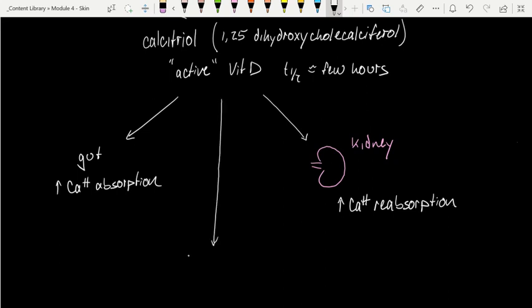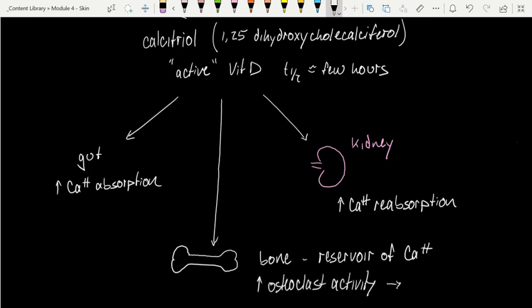And the third target we want to talk about is bone. The bone represents a huge reservoir of calcium. And active vitamin D will increase osteoclast activity, and this will break bone down to liberate that calcium so that my blood calcium can increase.